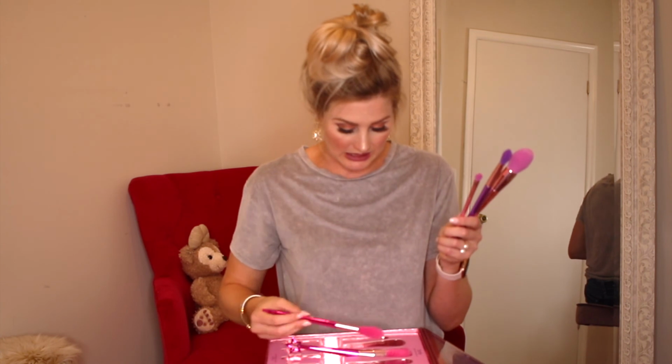It's a nice little tapered brush, but it's so fluffy that I don't really know what this would be for. I don't know. Maybe highlight, maybe for the nose, under eyes, possibly.